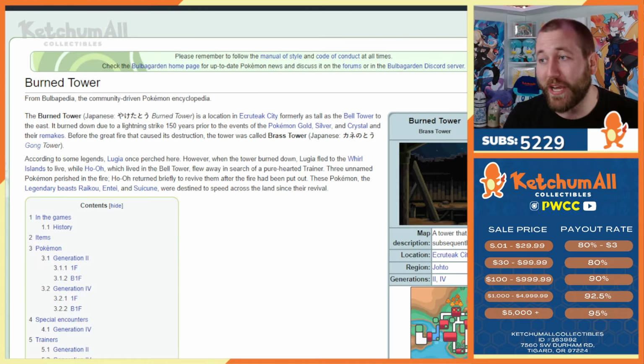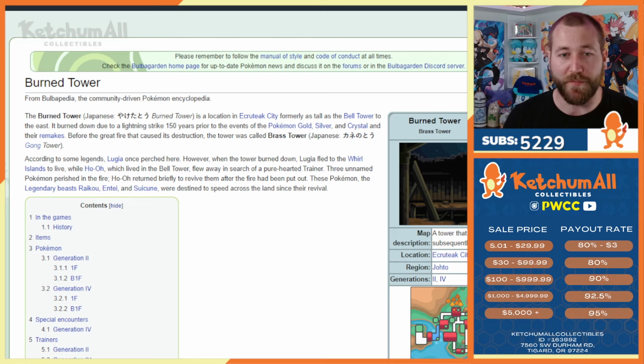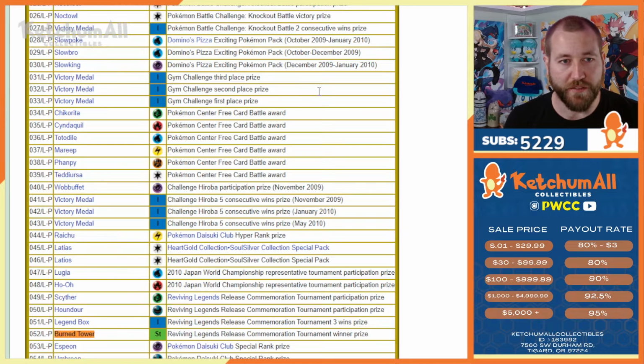Here's another example. So I showed you a box. I'm going to show you a card now. Burn Tower. Shout out to this card. One of my favorite cards in the hobby. Takes me right back to Crystal version. I know you can't see it above me because it's cropped out. But Pokemon Crystal, favorite game I ever played, Gen 2. That Burn Tower, you got to love that art.